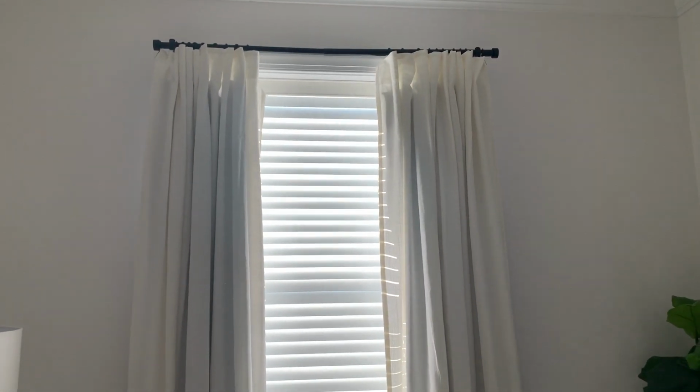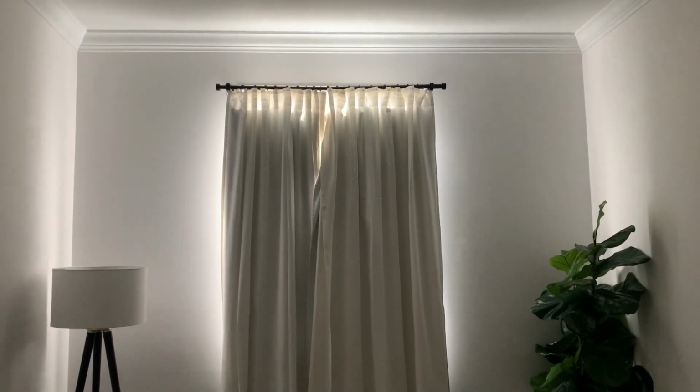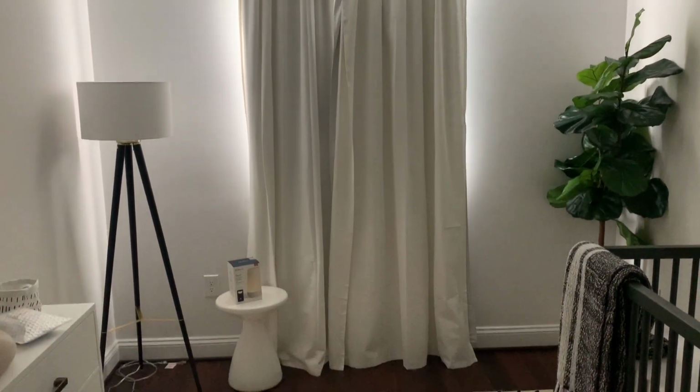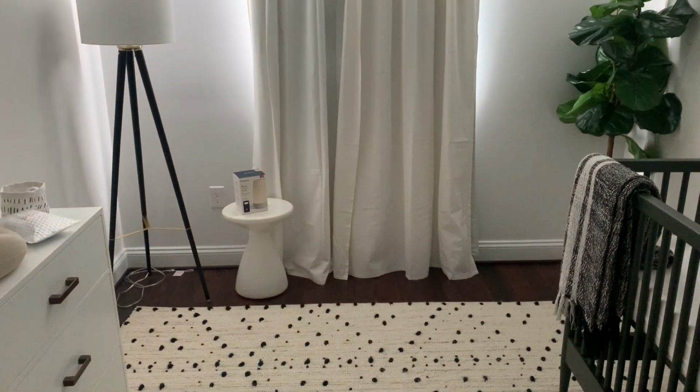So let's see. Okay, so here is the room, no lights on with just that shut. So obviously super bright still. And the blinds, I mean, the curtains just didn't do much. So let's see. So not perfect. A lot of light is still getting through the top because I think this is way too bright to sleep in. What do you guys think?